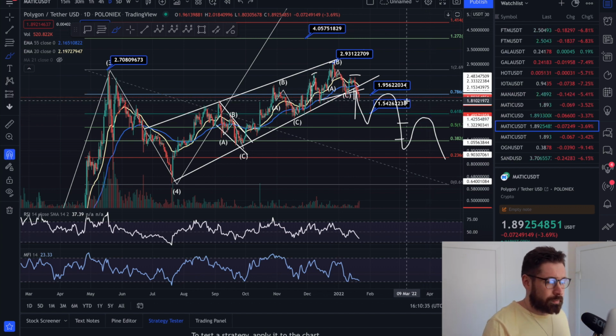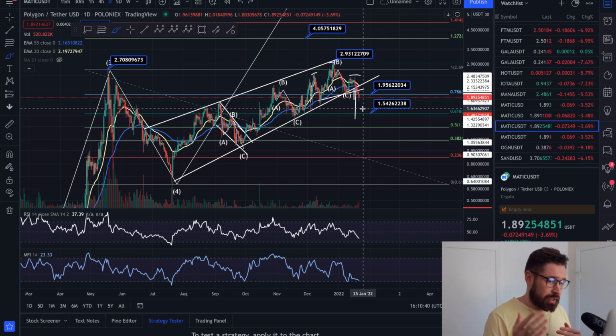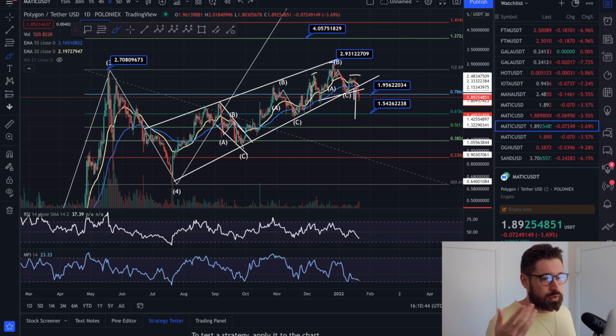All right, guys, the beautiful thing about this strategy: no matter if we're in a bull market or a bear market, we're making money. It's almost better to be in a bear market because you hit more of your buy zone, so you get more money into your trade.